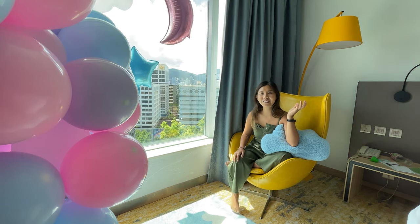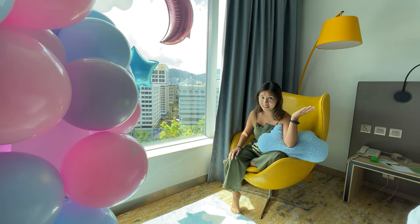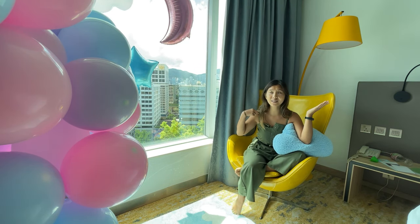So all in all, I really enjoyed the stay, and I recommend it if you're looking for a staycation with your besties or even your family. I feel like it's really fun.